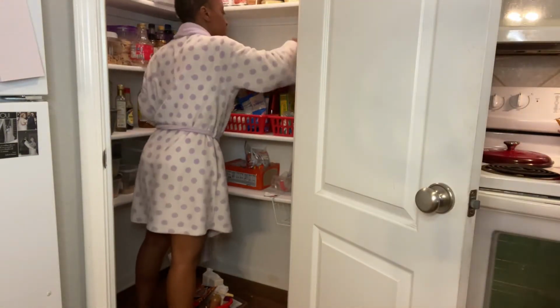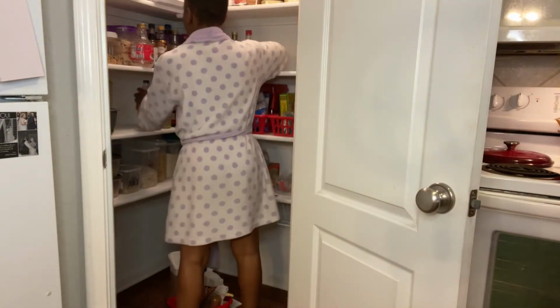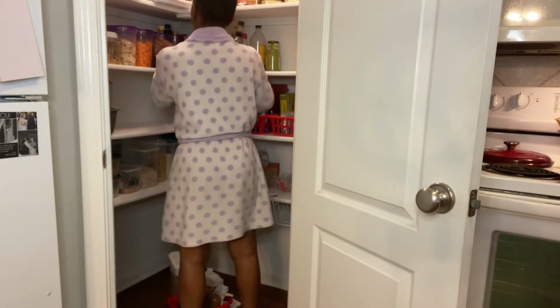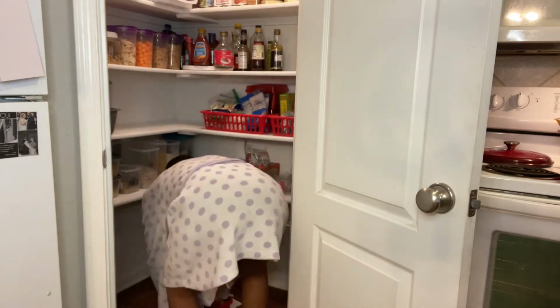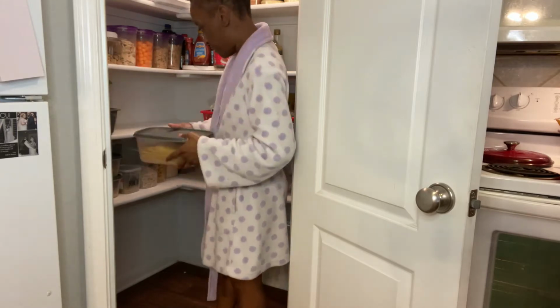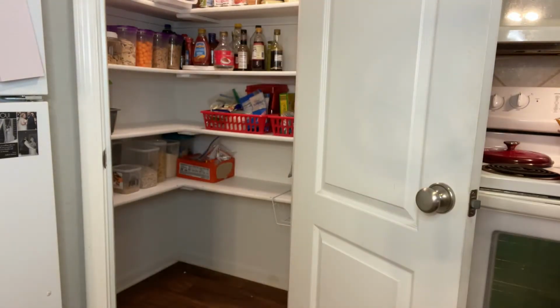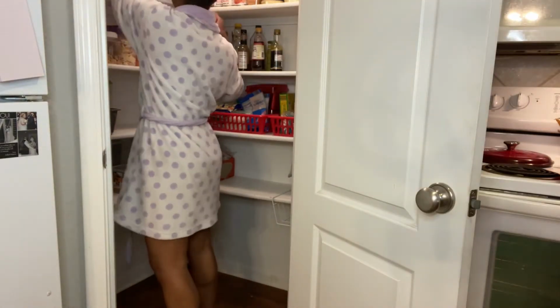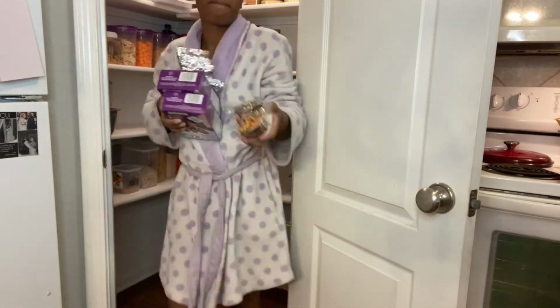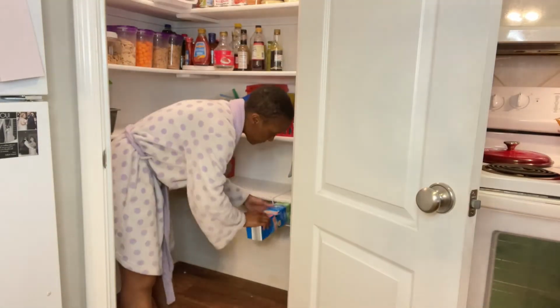So, of course, after I cleared out the pantry and some of the shelves, I didn't clear them all out because some stuff does have some organization in the pantry. I noticed that I needed to wipe down the baseboards. I needed to wipe down some of the shelves. And so I am using my Jaws multi-purpose cleaner to wipe down the shelves and the baseboards and the floor in the pantry.